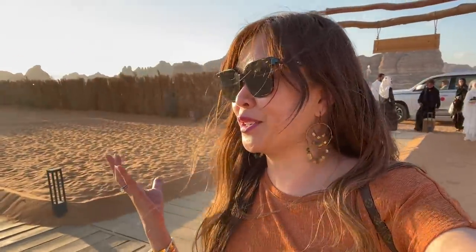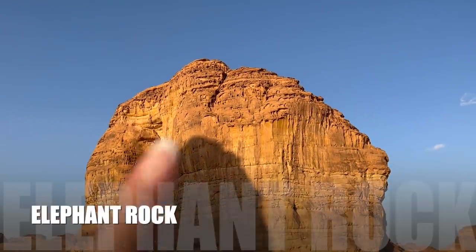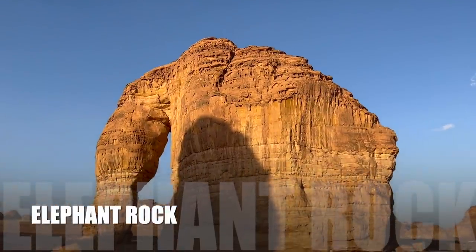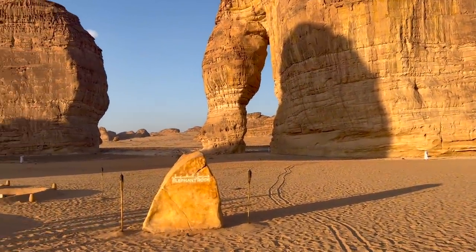As the name suggests, the rock literally looks like an elephant. I'll flip the camera around to show you. There's some gorgeous seating area there, which I'll take photos of as well, but let me flip the camera around now. So as you can see, the rock formation looks like an elephant, hence the name Elephant Rock.